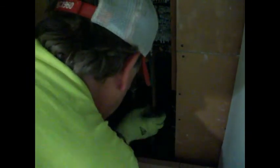It's cutting through there. I don't know if you can see that, but right there's the line where that blade is cutting into it, so it's working. It's about to get through it now because it's getting looser. I can feel it.